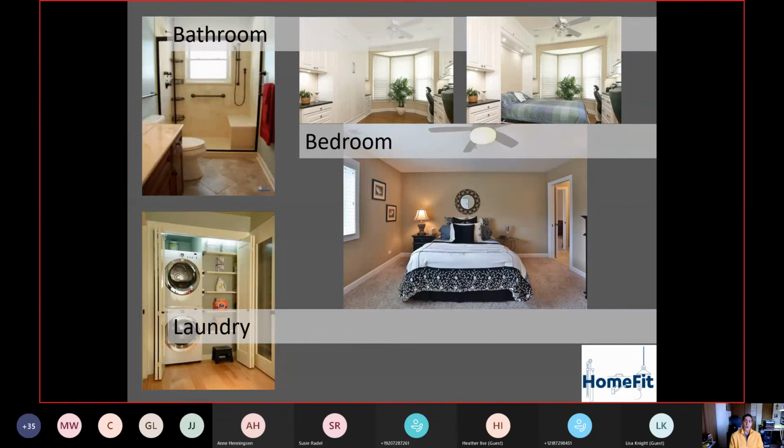Now, obviously, if you're adding an addition to your home, that's not a problem. The only thing you want to make sure of is that any hallway is a minimum of 42 inches wide, and that all the doors leading into the bedroom, the laundry room, or the bathroom are 36 inches wide, should you ever need to access them with a wheelchair or a walker in the future.